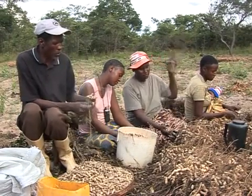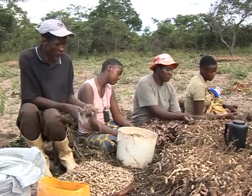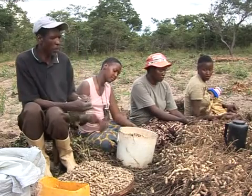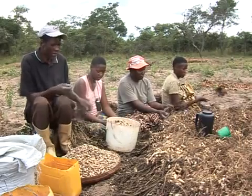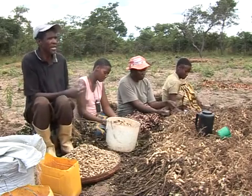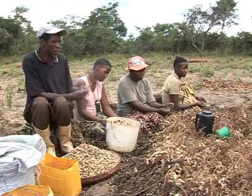Before we joined organic farming, we had a lot of debt. But now that we are into organic farming, money comes more easily. Even our diet as a family has greatly improved. As you can see, we have groundnuts, cowpeas, name them. We have all the food we need.